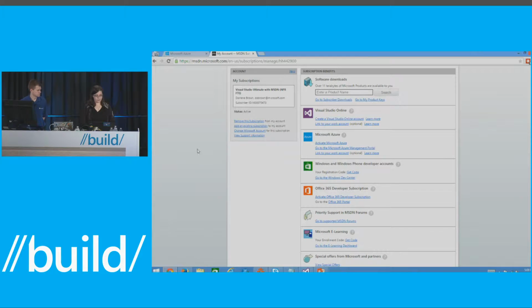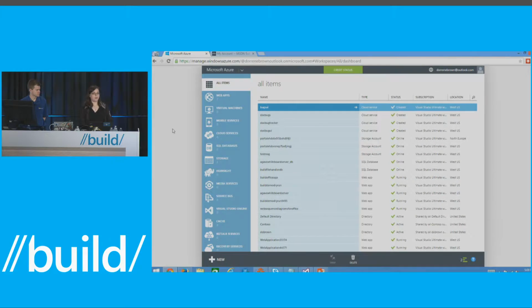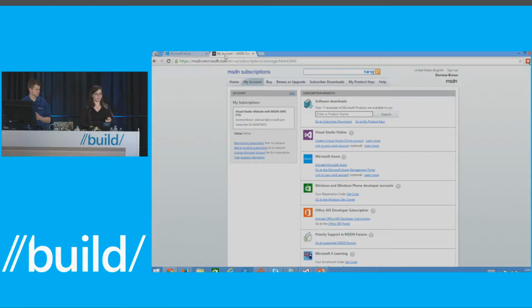Right, so next, after that, we go to the Windows Azure subscription that I have. As we talked about earlier, you can log in to your MSDN subscriptions page and get access to Visual Studio, your free Azure credits, all of that. It sounds like most of you are aware of that, but that's great.